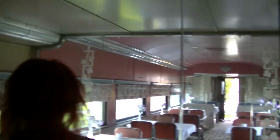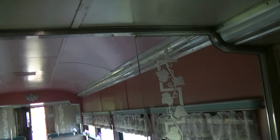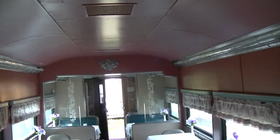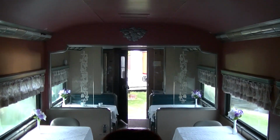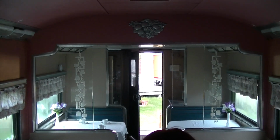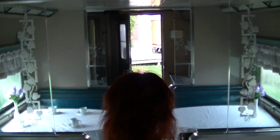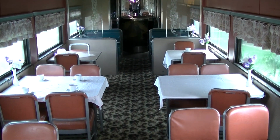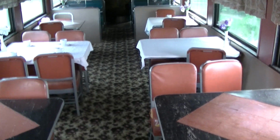There's more to see. Much more to see. It is pretty cool. So they got sort of private booths on both ends of the dining area, and tables in the middle. That's pretty cool. Period carpet with flowers and roses. Of course. Out we go.